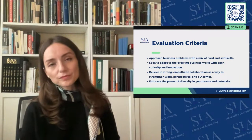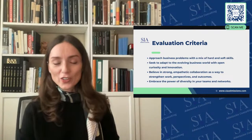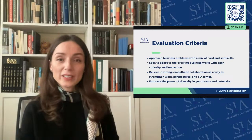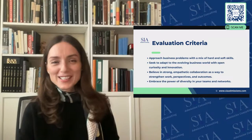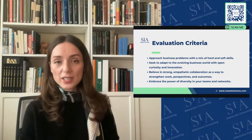And then they seek people who are able to adapt to the evolving business world with open curiosity and innovation. They are looking for people who really want to learn and are genuinely curious. And of course, innovation is something that is a buzzword these days, very much so, particularly in the tech space. But at least having the curiosity to want to learn and to see how things can be done better is definitely an important trait.